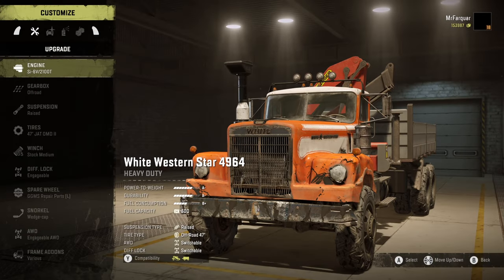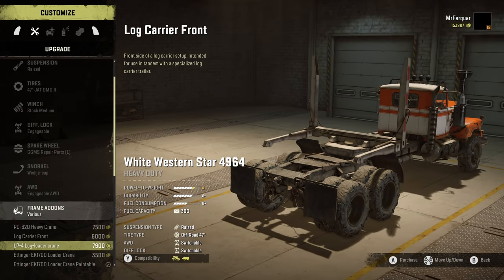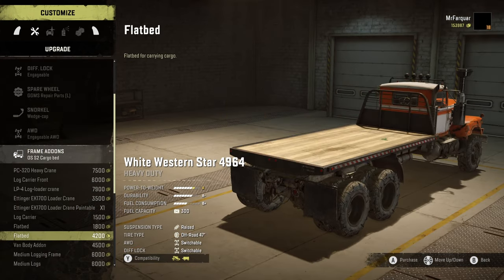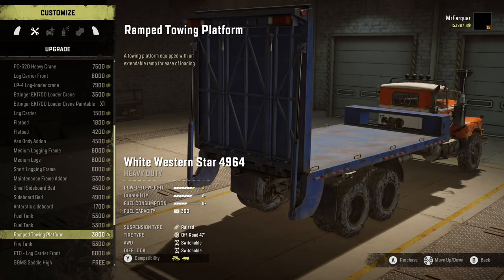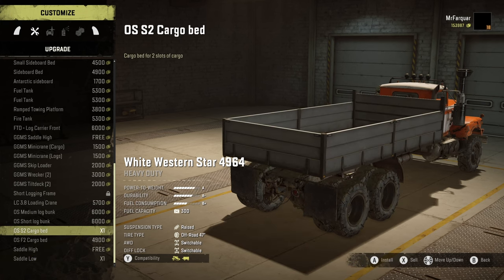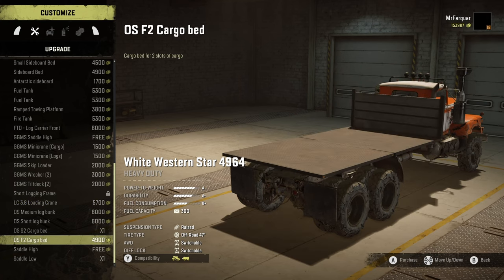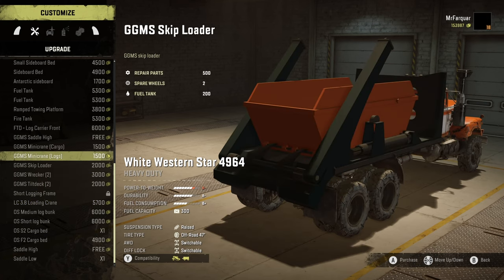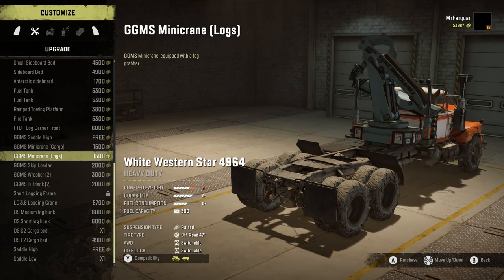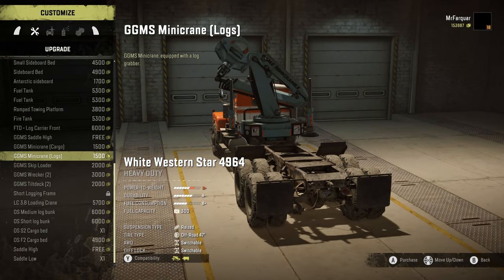So what we want here is rain add-ons. We want to take off that, and we're going to take off our... so is that a loading frame? We don't want that one. We want... now that's a log crane, but that already looks like it's going to be a bit naughty, don't it? That's a modded one, obviously the GGMS.